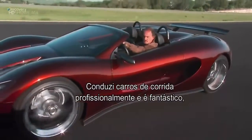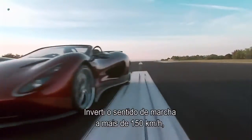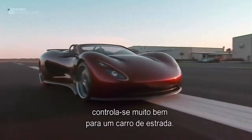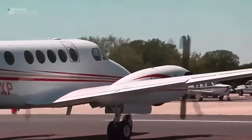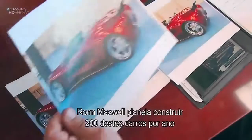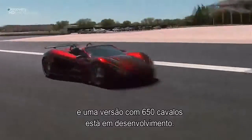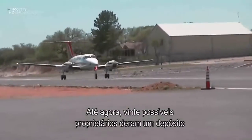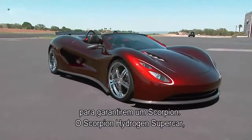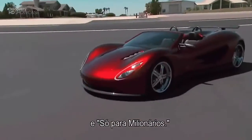I've driven race cars professionally, and this car's fantastic. It's exceeded all my expectations. I've been through a U-turn at a little over 95 miles an hour on this. It turns well over 120, so it handles very well for a street car. Ron Maxwell plans to build 200 of these cars a year, and a souped-up 650 horsepower version is in the works. So far, a total of 20 prospective owners have slapped down a deposit for their own Scorpions. The Scorpion Hydrogen Supercar, a Texan Spitfire with a green conscience, and one of the world's most expensive rides.